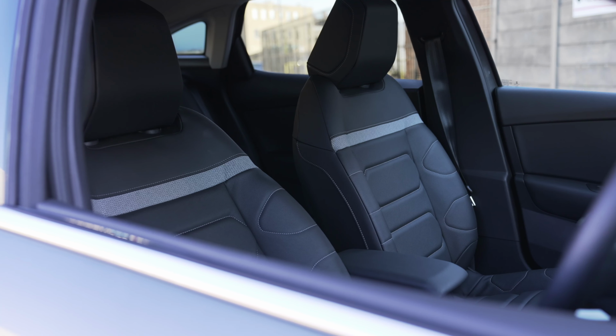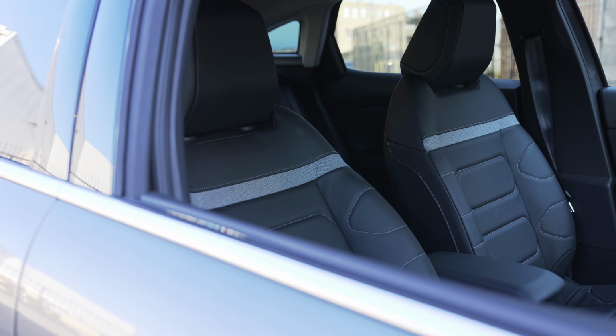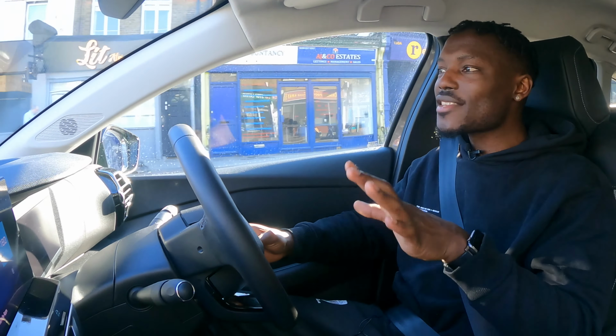It's very comfortable. They've done something to it, so when you're driving around out and about town, it feels really comfortable to ride. They're not perforated or anything like that, but I like the design of it. It's a good little nice touch to add to the car itself.